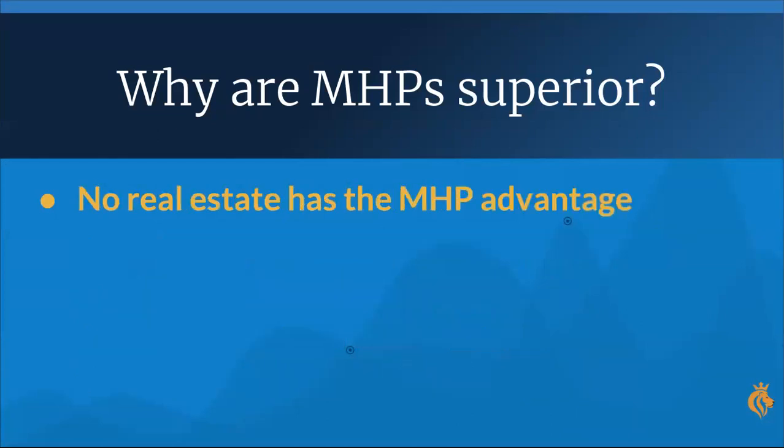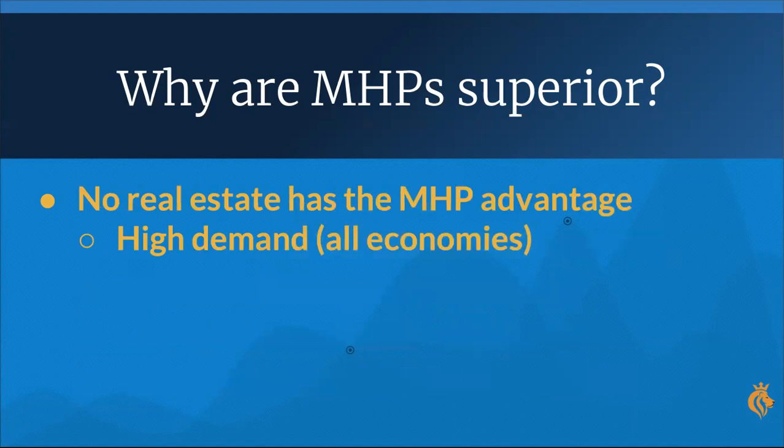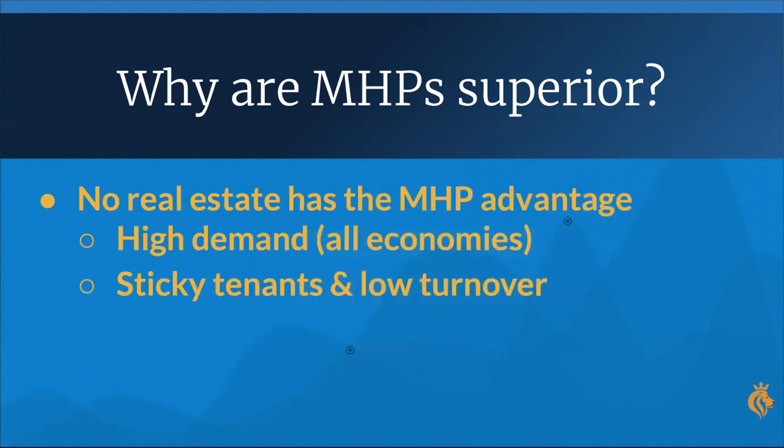So in mobile home parks, this is where they really start to shine. There's no other real estate that has the advantages that mobile home parks have, where we have high demand in good markets and in bad markets. So in the middle of a recession, we can still have a waiting list for people that are fighting to get into our park. Mobile home parks have sticky tenants, so we don't experience the high cost of turnover that other real estate asset classes experience. And then of course, all of that leads to stable cash flow.